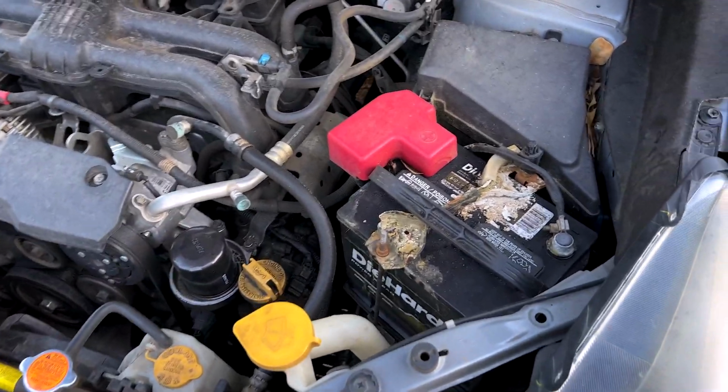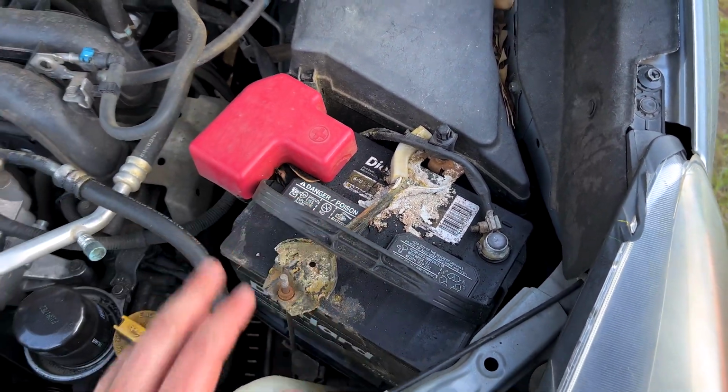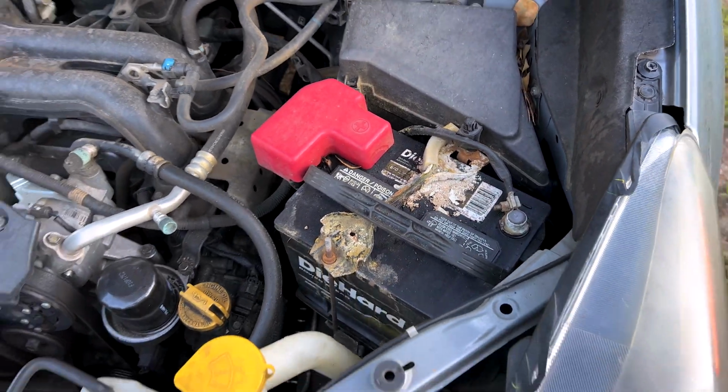mechanically speaking. So we got a lot of corrosion on the battery that needs to be cleaned up, but it doesn't look too terrible. It started up just fine, doesn't seem like it's weak. Don't know the age of it. Maybe if we clean this up, we'll be able to find a date on it.